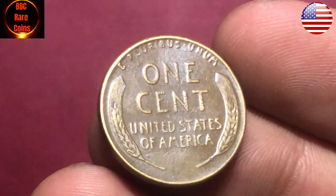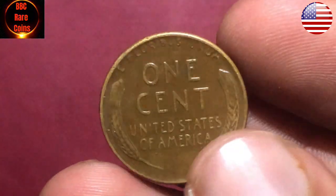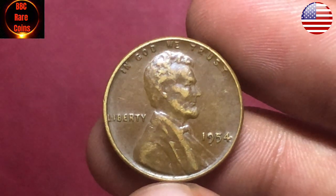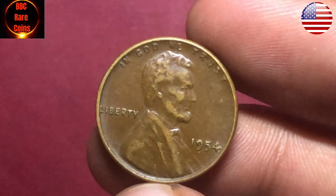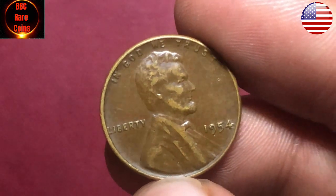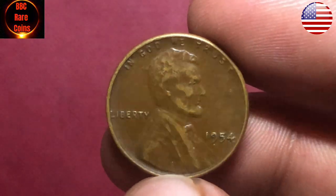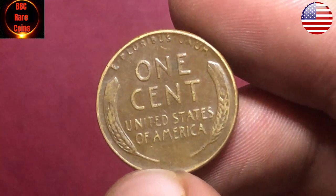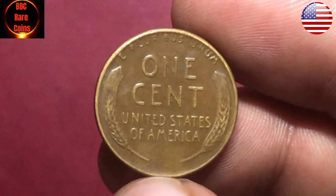If you're lucky enough to come across a 1955 penny, here's what you need to look for: strong doubling on the date, especially the 5s, clear doubling on Liberty and In God We Trust, full red color and clean surfaces. The more original luster, the better. Sharp details in Lincoln's hair, coat, and facial features. No heavy marks, scratches, or signs of wear.